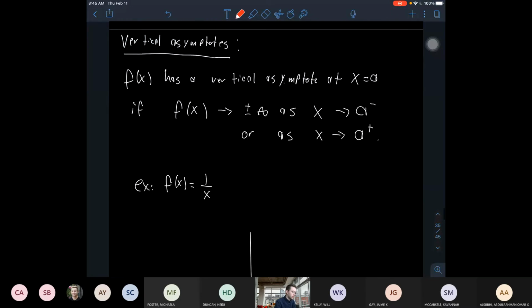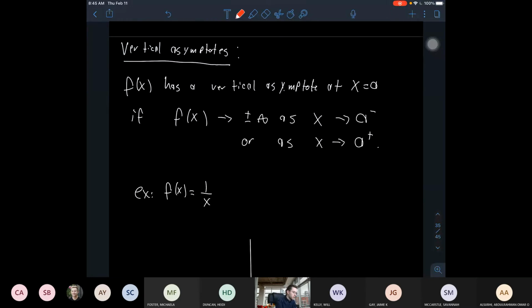I'll describe what a vertical asymptote is. So first we'll say when we're going to have one. We're going to have a vertical asymptote at x equals a if f of x goes to positive infinity or negative infinity as x goes to, now this is new notation here, a from the left or from the right.